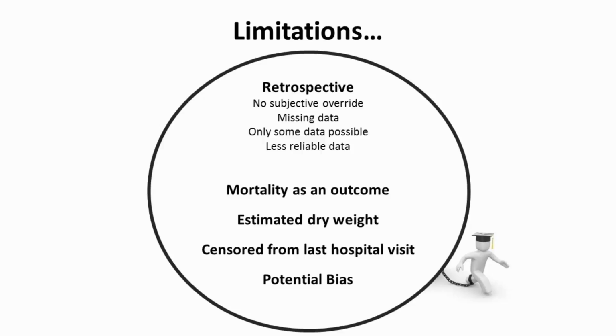And there was potential bias from me because I knew who was malnourished and who died. I was doing the analysis, so that could have biased the results as well.